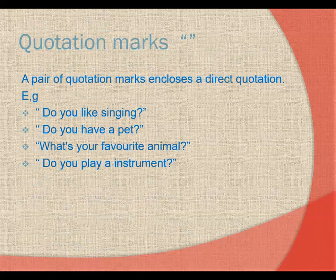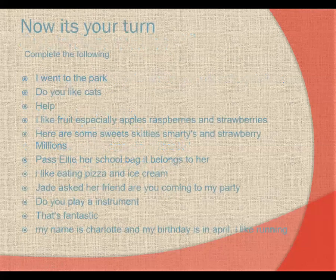Then quotation marks. A pair of quotation marks encloses a direct quotation. Do you like singing? So you see, when you're asking such a question to a person, then you add quotation marks. Do you have a pet? What's your name? What's your favorite animal? Do you like instruments? So you use quotation marks in such cases.